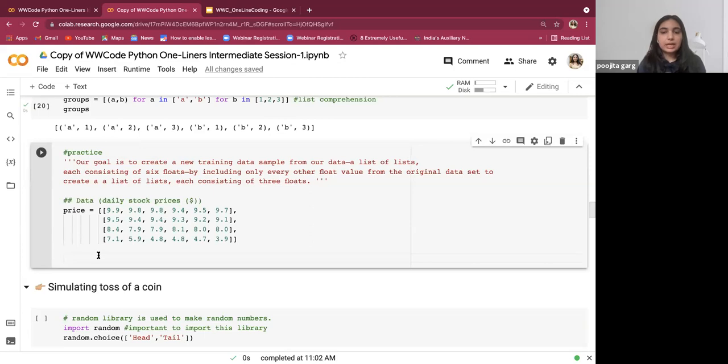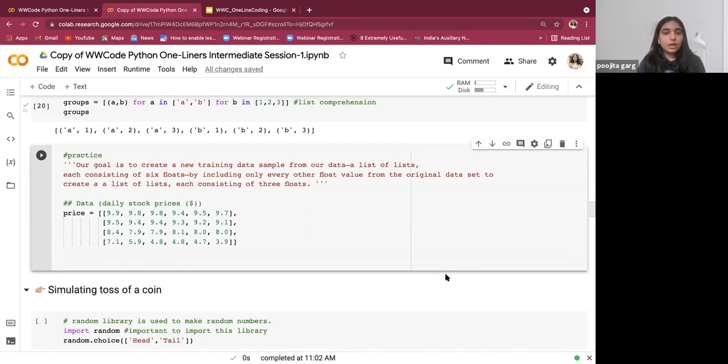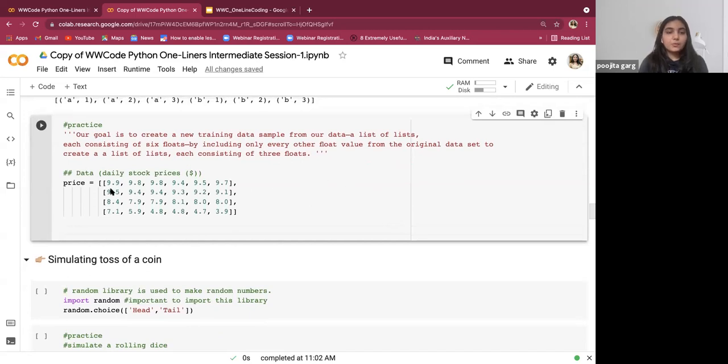Okay, let's practice our next example. In this example, we have some data, the price data of daily stocks. Our goal is to create a new training data sample for our data. This data is a list of lists, where each list contains 6 float values. We need to create again a list of lists where each inner list carries 3 values, and those should be every second value. So start with this 9.9, and every second value of the list should be there in our list.